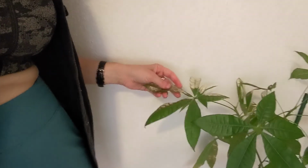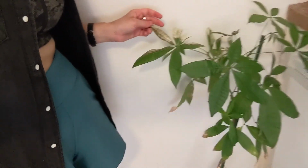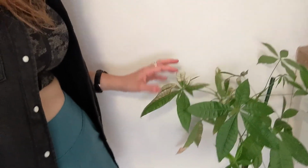This little money tree I had to bring in because, true to Texas, he's getting a little sunburnt. So I brought him in, and we're just getting ready for the party. Other than that, the walls are looking good.